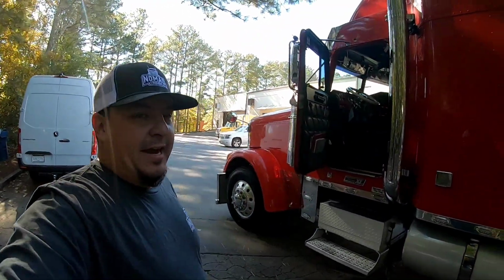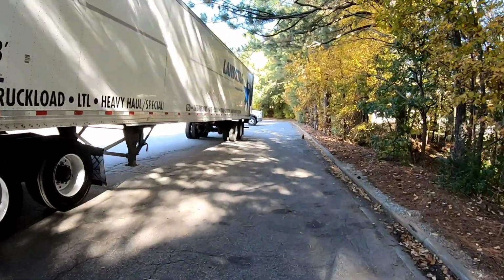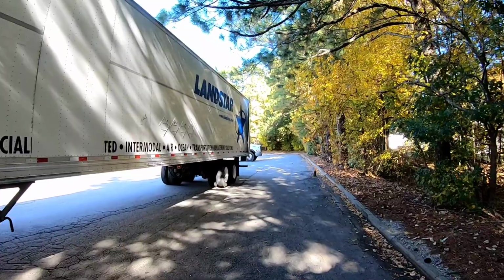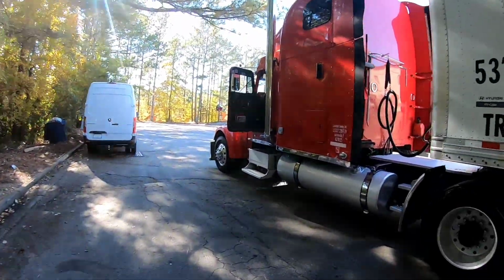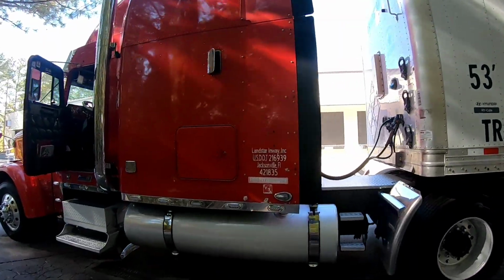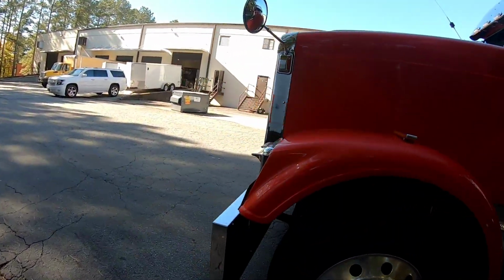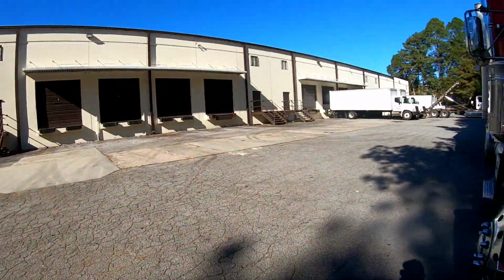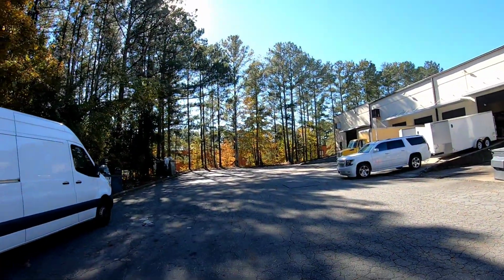Down here, I need to move enough where I can get by them to get closer to the edge so I can loop this thing around. So I got to turn around in this. This isn't terribly tight, but it's tight enough that it makes things difficult. Turn around here, and then I got to back in on the other side of this yellow truck.